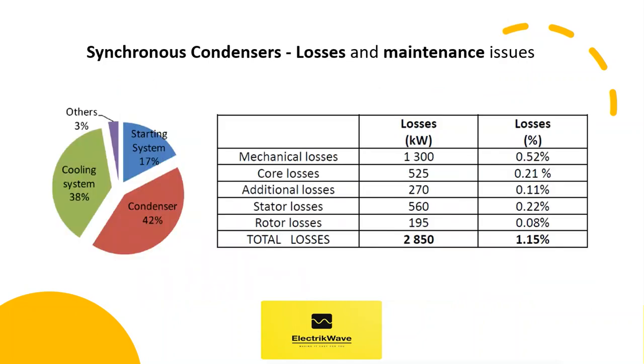Losses and maintenance issues have often been considered to be weak points of synchronous condensers. A deeper analysis shows that these issues, although present, are generally largely overestimated. In order to minimize unplanned outages, the auxiliary systems, which caused most of the outages in the older SC, may be designed using the N-1 security criterion.